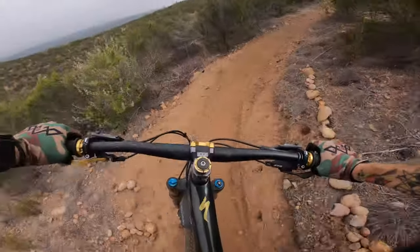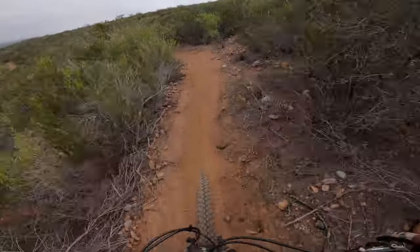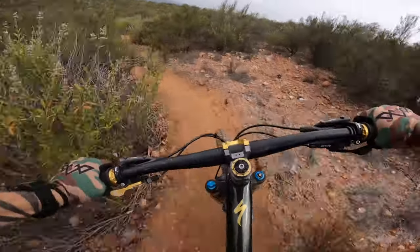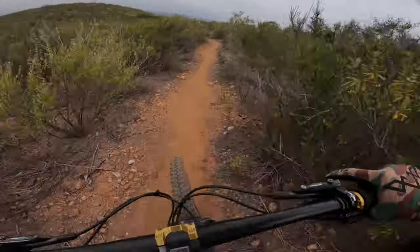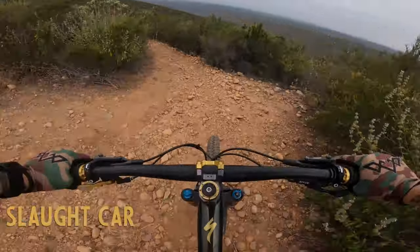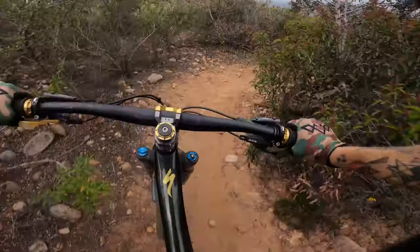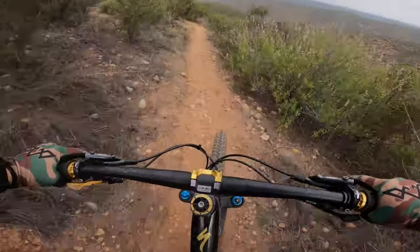Some of these turns are really sharp, and that's intentional. I feel like that's part of my aesthetic, I guess. And there you have it. We go straight into Slaught Car. So much funner. Get the carrier speed. It's all single track. I'll just let it run.